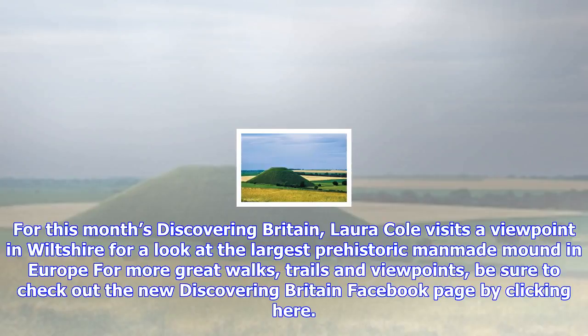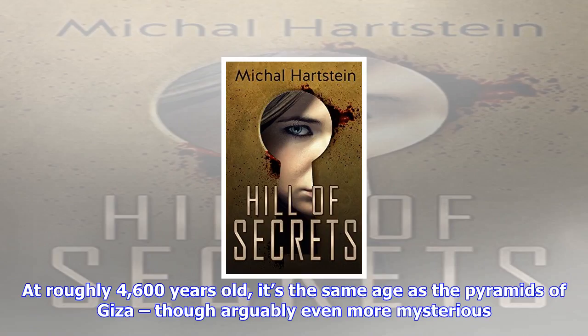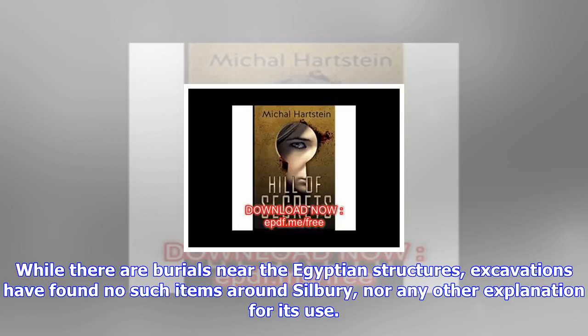Rising to almost 40 meters high and measuring 160 meters around, Silbury Hill dominates an otherwise flat landscape. At roughly 4,600 years old, it's the same age as the pyramids of Giza, though arguably even more mysterious. While there are burials near the Egyptian structures, excavations have found no such items around Silbury, nor any other explanation for its use. Despite this sense of the unknown, the form still has a surreal effect on the green Wiltshire field it sits on.